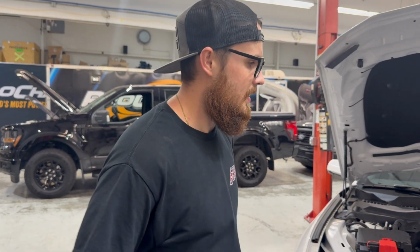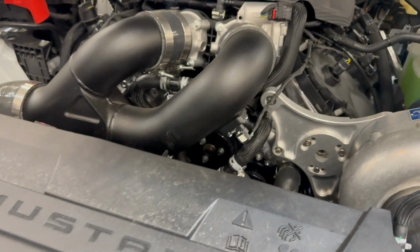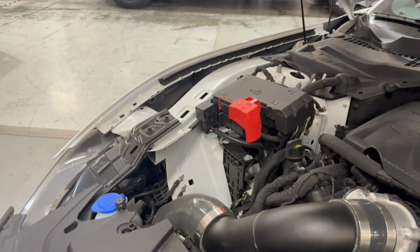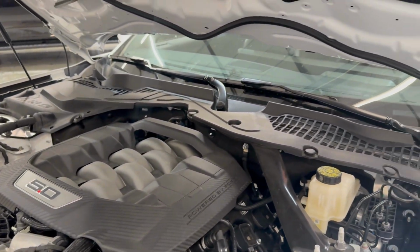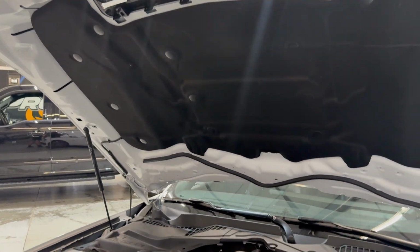This is the Mustang ProCharger kit. We're really excited to get this rocking and rolling soon. Really nice setup. This one has a P1X on there, which comes standard with the kit. So straight out of the box, you're getting a supercharger that's capable of 800 plus wheel horsepower, which is pretty awesome, especially on a car that you can just go buy off the lot. Then send it to the shop for a couple of weeks, and come back with 800 horsepower.